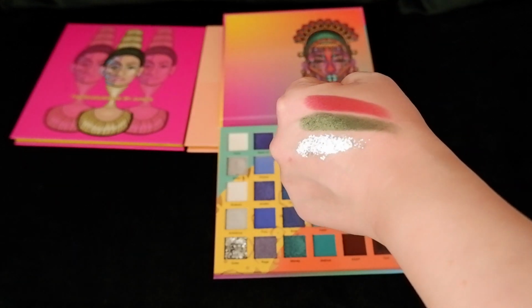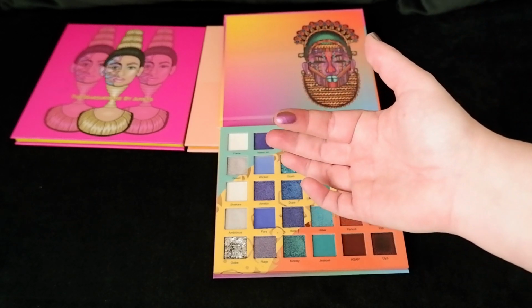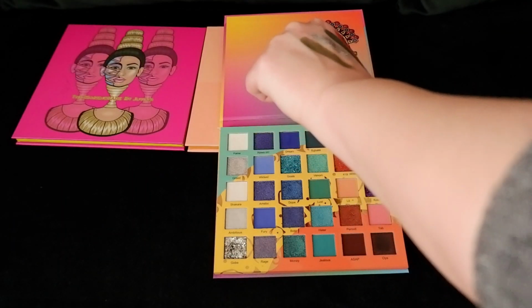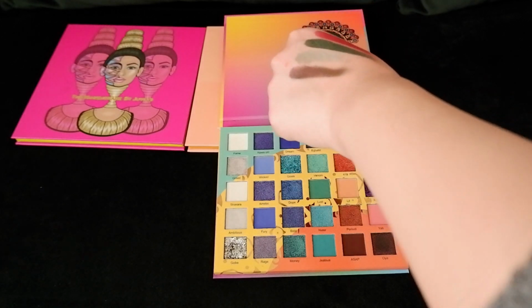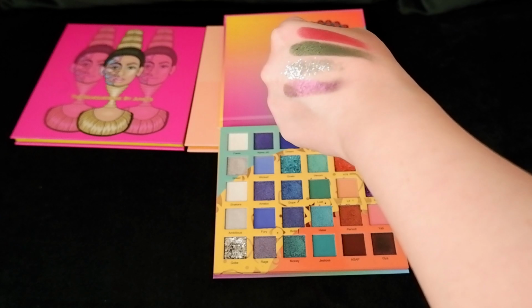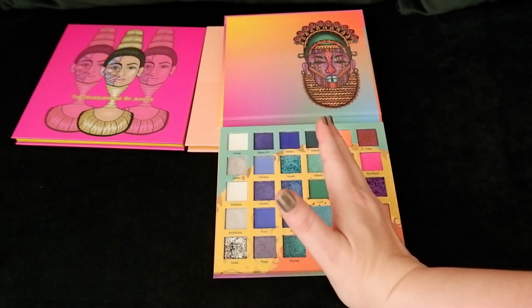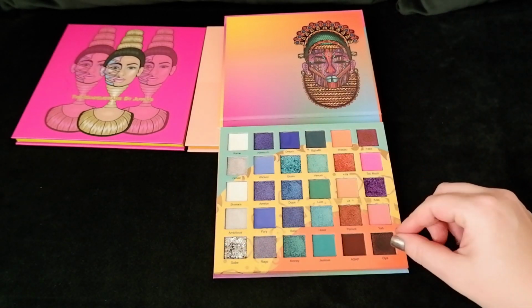You do get one duochrome in here, and this feels super creamy and lovely. It's actually a multi-chrome, not even a duochrome. It's like a warm-toned coppery shade with a green and gold flip. That's how I would describe it the most. I'm not sure if it's a cranberry, and then it flips to that greenish gold. It's really going to come down to how this side of the palette ultimately performs on my eyes, how much I'm going to fall in love with this.